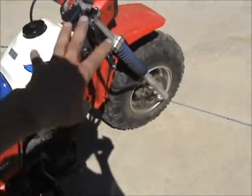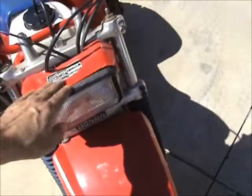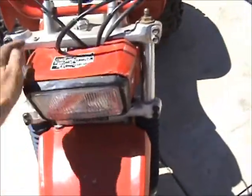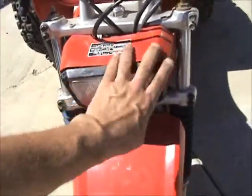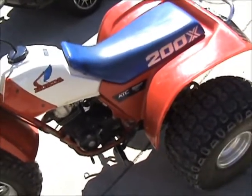The rear plastics, the front fender, the headlight's kind of killed. It does work, but the headlight guard is missing, and the headlight, as you can see, is pretty jacked up, so I'll probably source out another one of those. But the rest of the plastics are in good enough condition where I think they could be fixed up. So yeah, anybody just send me your thoughts on that.